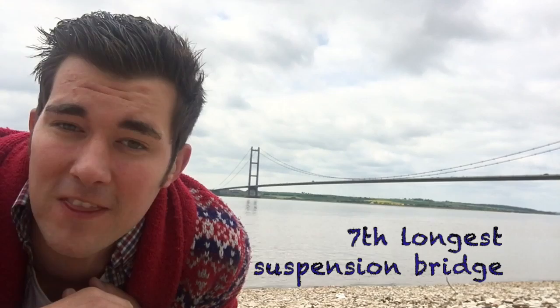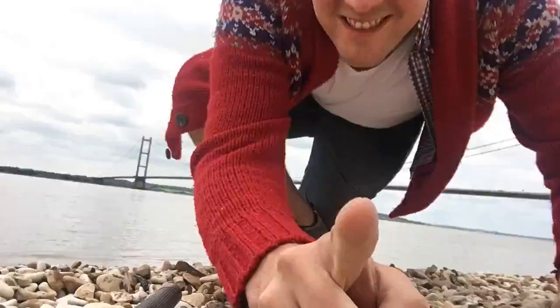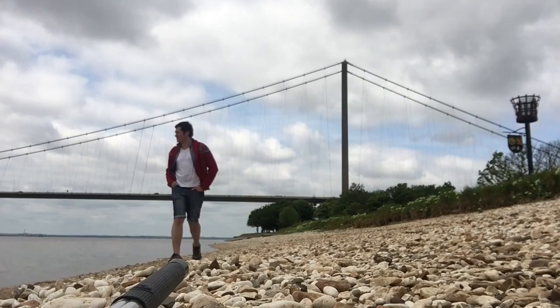And it's one of the longest suspension bridges in the world. It's now the 7th single span suspension bridge in the world. And it's a great way to walk across it, which you will be doing with me. It connects East Yorkshire with North Lincolnshire.